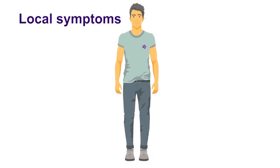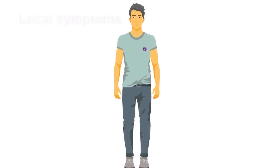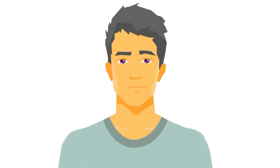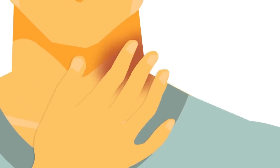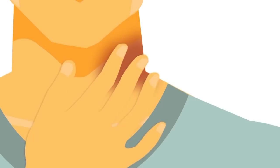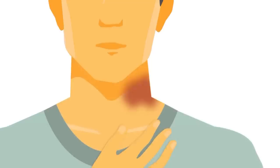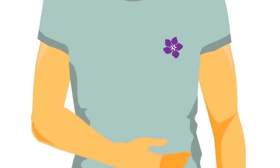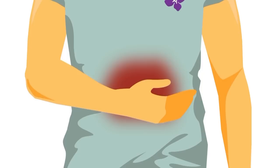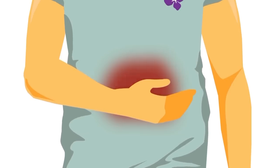We talk about local symptoms, and these are symptoms directly related to the lymphoma being present in a place of the body. So sometimes as the lymphoma grows, for example, in the neck, it can cause some pain and discomfort. If lymph nodes are increasing in size in the chest, for example, they can cause shortness of breath, they may cause cough, they may cause wheeziness, for example. If lymph nodes are enlarging in the abdomen, patients may experience pain, or they may experience bleeding from the bowel, or diarrhea, constipation, bloating, for example.